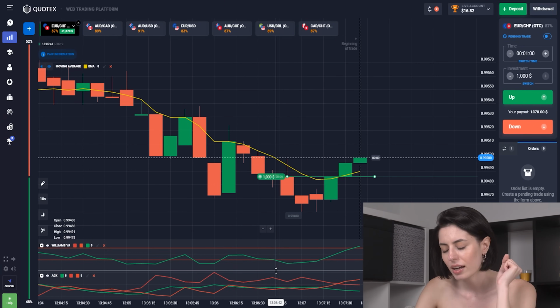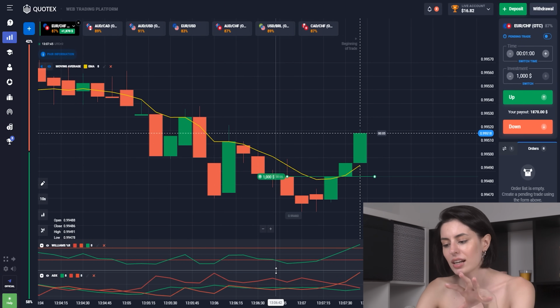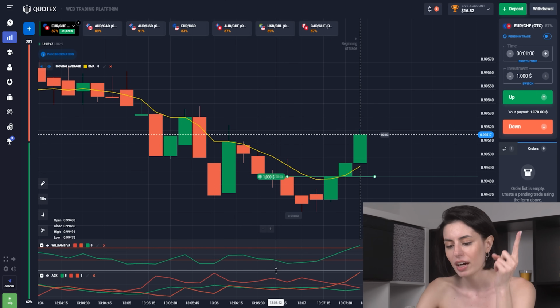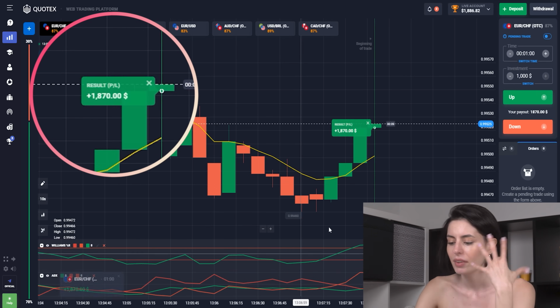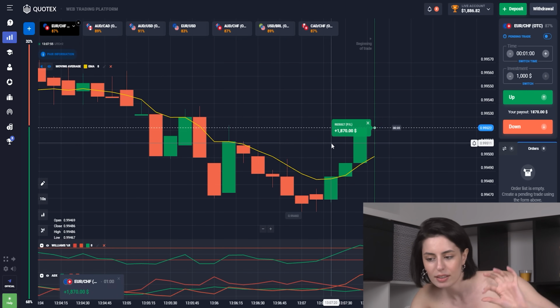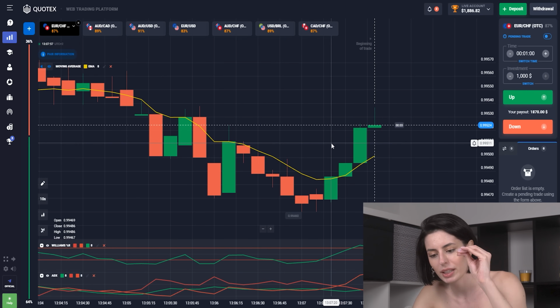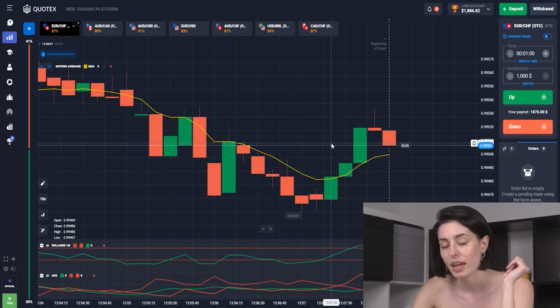So look at that. It's not the perfect crossing of all these three lines. But anyway, don't forget, we do check this green line of the ADX. That's important. And all these crossings have been happening, not perfectly in one place, but anyway, this crossing actually happened.